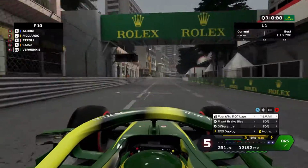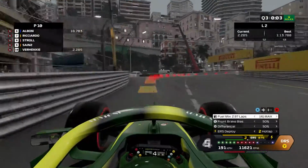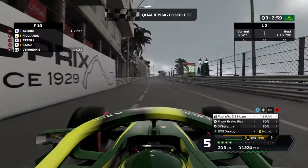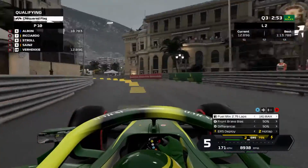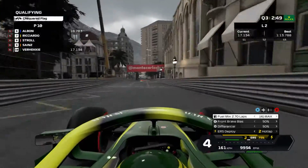Alfa Romeo and Haas. The next races aren't going to be races we can win points on, you know. The next race, Azerbaijan, is gonna be horrendous with all the drag and the low power. So this is the race we have to do it. This is the race, if we want to score points this season, this is the race to do it. This is the track, this is the weekend. It has to be done in this race.